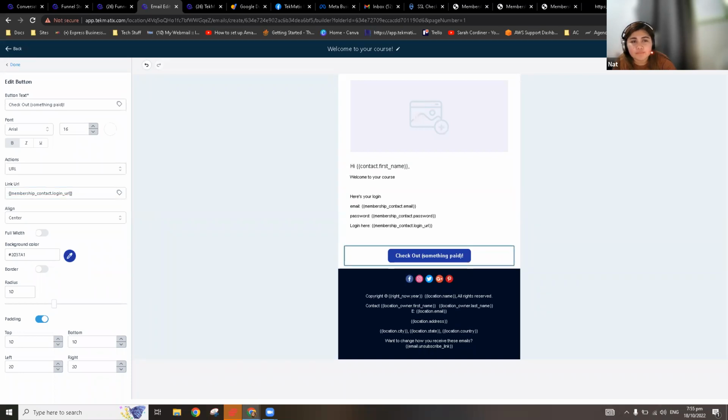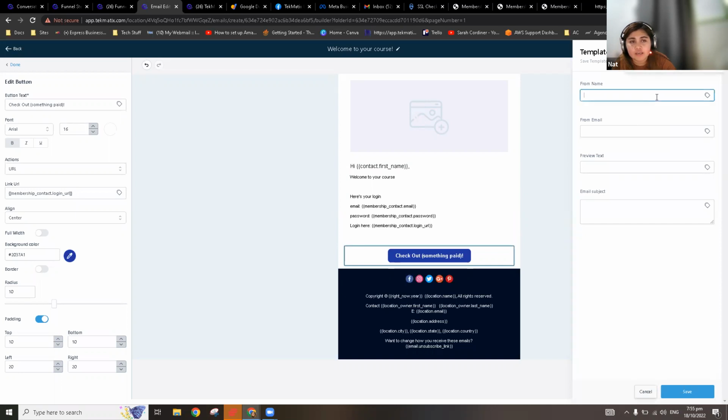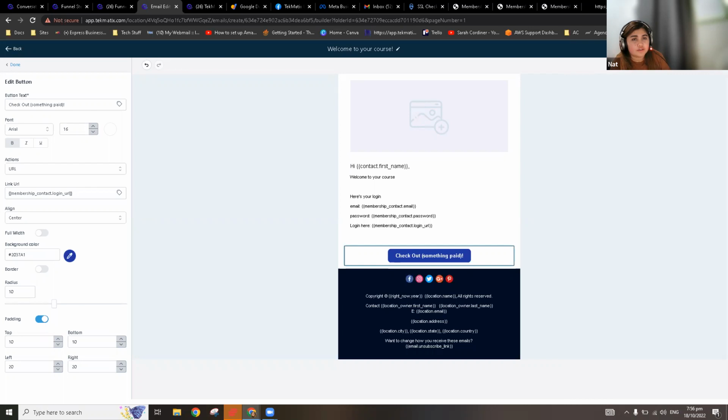Click on this three-dot button and you can change the subject, the preview text, and the from name. So you can change it from time to time. Make sure your from email is a working email. For example, I'll just do Techmatics and my from email would be just my email. And then "Welcome to your course." I'll save this one and I'll show you how you can link it with your course. I'll click save template.